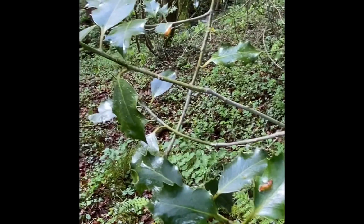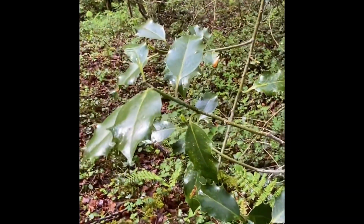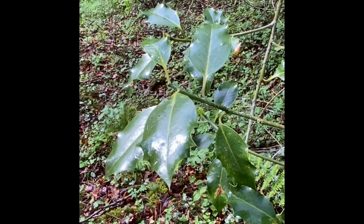I think everybody will recognise this tree. Obviously it's the holly with its spiky dark green leaves.